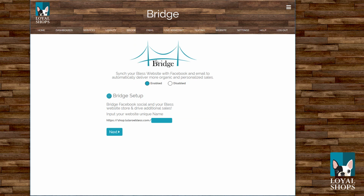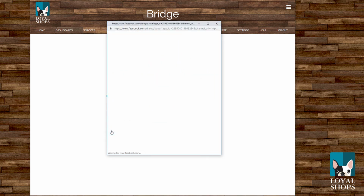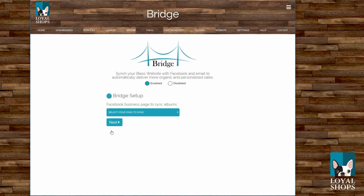You can enable or disable the whole Bridge capability by choosing disabled. It's enabled by default. Here is where you put in the personal part of your Bless site address. We've already got the basic URL in there, so whatever is truly unique just to you is what you want to put in there. I put one in as well. You hit next, and we're going to go check that site and make sure that it was typed correctly. If you made a typo or something like that, we'll let you know to correct it.